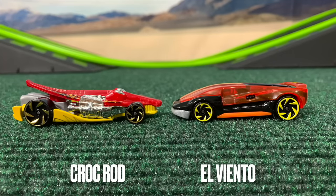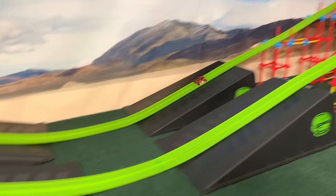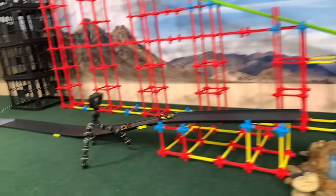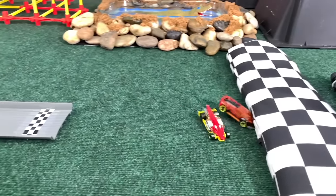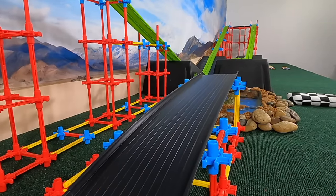Croc-Rod on the Viento. Can the Street Beast put it away right here? Croc-Rod wins? Well, it's definitely going to be a Street Beast win. Viento, a tough competitor to go up against here, especially down that first sector. Is fast through the jump. Here comes the hairpin. Croc-Rod on the inside line, but the Viento cuts him off. Had the speed, but not the placement. And just pushes him on ahead.